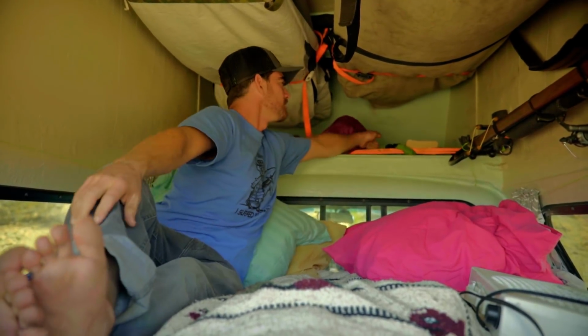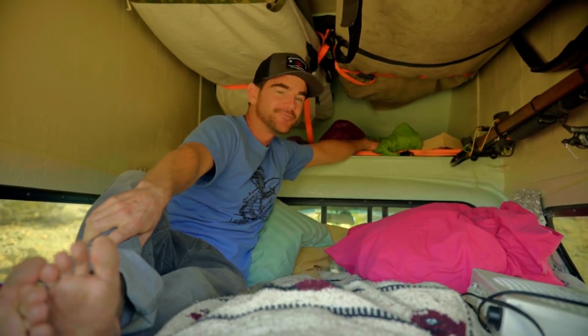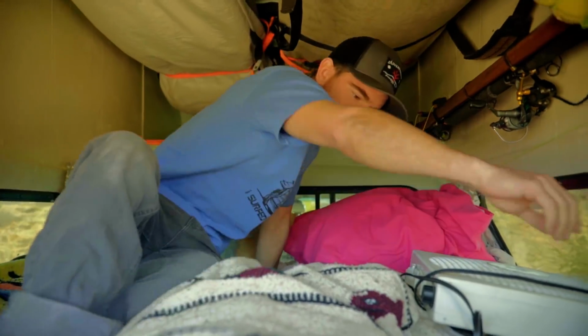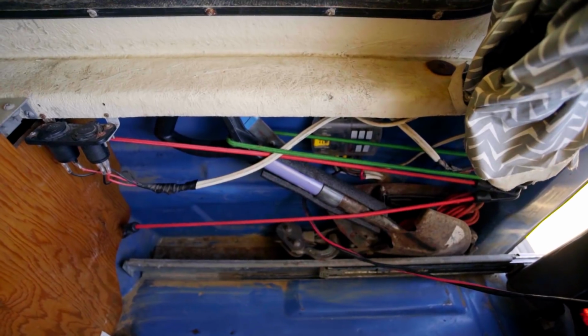And then we have another one that's our dirty clothes. So the clothes kind of come out of here and into there. And our fan, which plugs into our outlets that we have down here along the fridge.